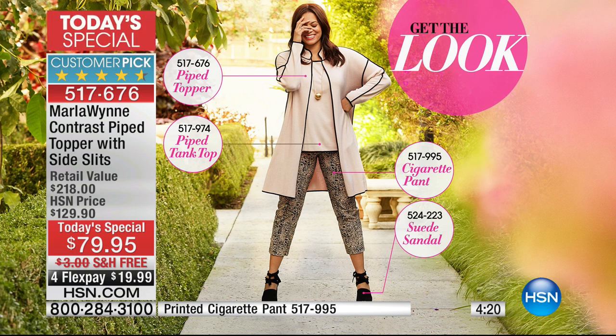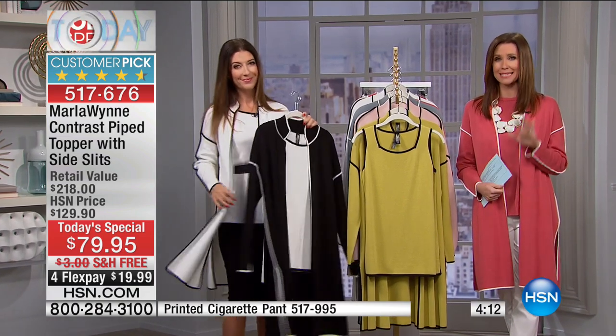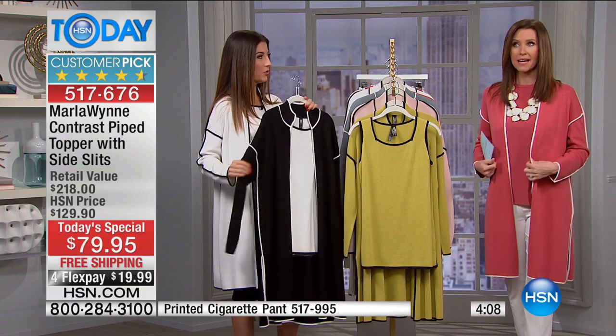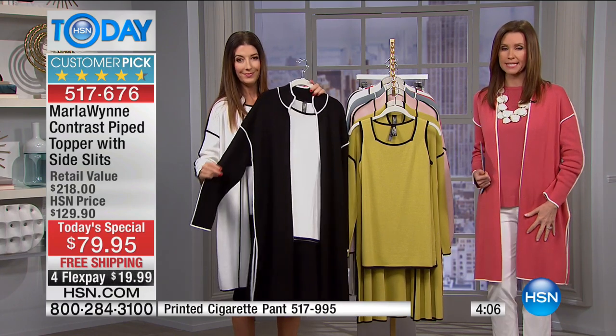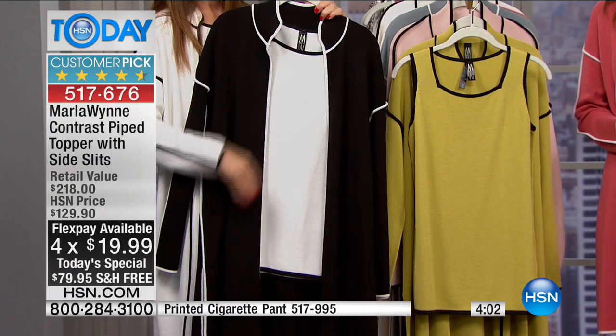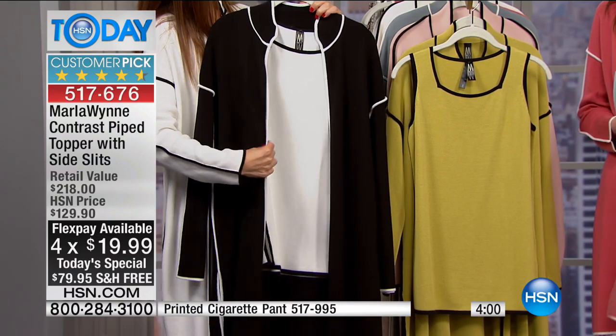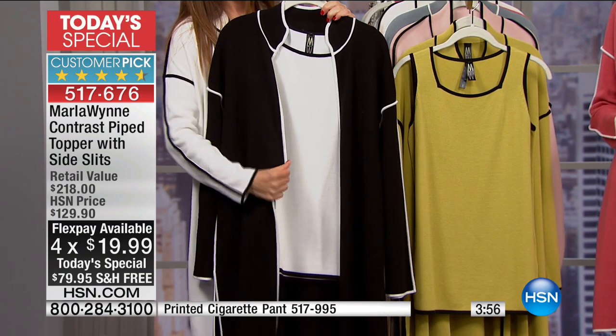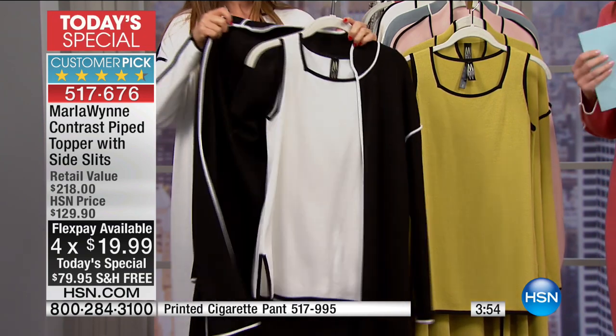$19.99 for a $218 double knit sweater knit topper. This is your best value of the day. I'm going to say it's our best fashion value, maybe of the year so far. It's extraordinary. And honestly, it really is incredible. When you get it home, you're just even more amazed. That's why all of Marla's designs become customer picks. This one's item number 517676, and it coordinates with everything else in her line.